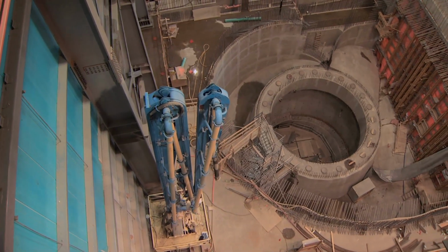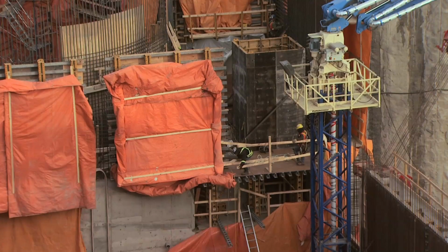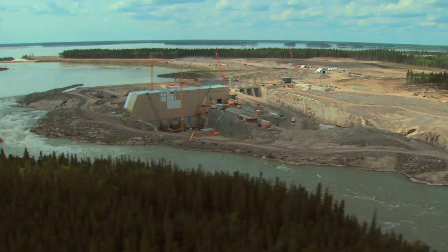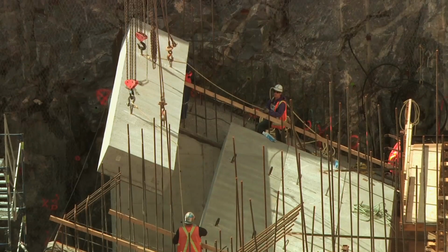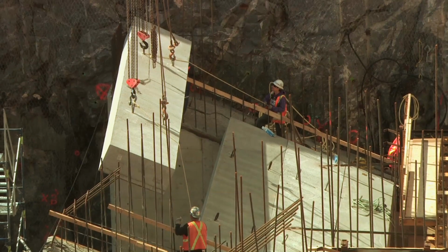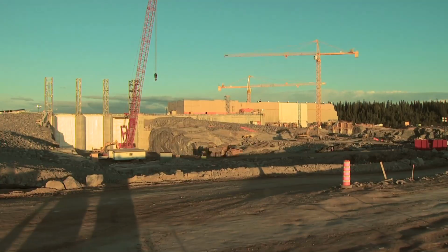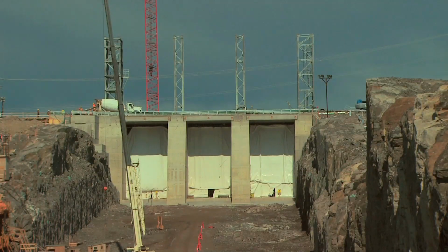With the powerhouse closed in, concrete placement continued through the winter. By the spring of 2010, significant progress had been made, particularly on the station's draft tubes, scroll cases, intake structure, and spillway.